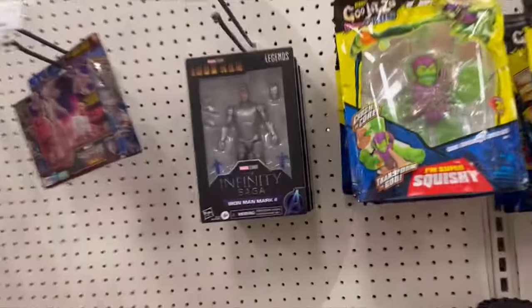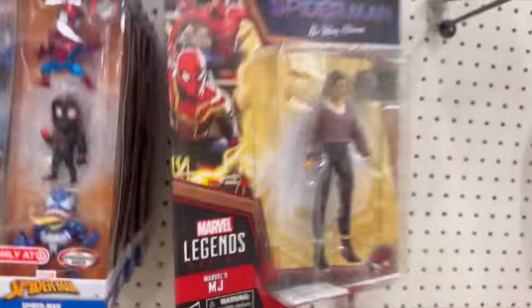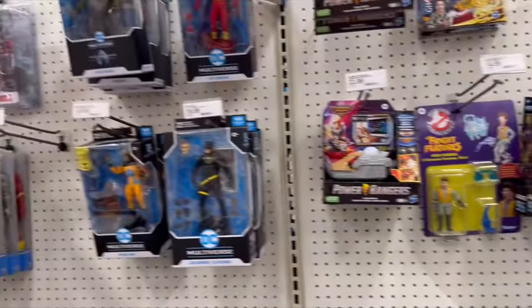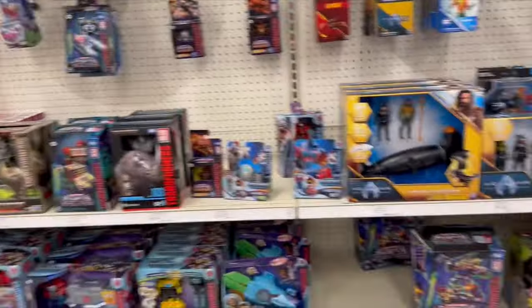We have ourselves some Mark IIs. Of course we do. Bunch of MJs for 17. No Spider-Man, always MJ. Go figure, right? All right, we got our Junkyard. See our Cobra Copperhead. Okay, Animal Man, Necron. All the same stuff that's at every Target around the world currently. Nothing that we need.